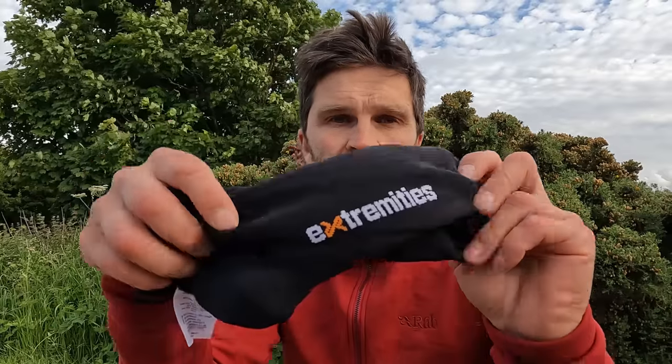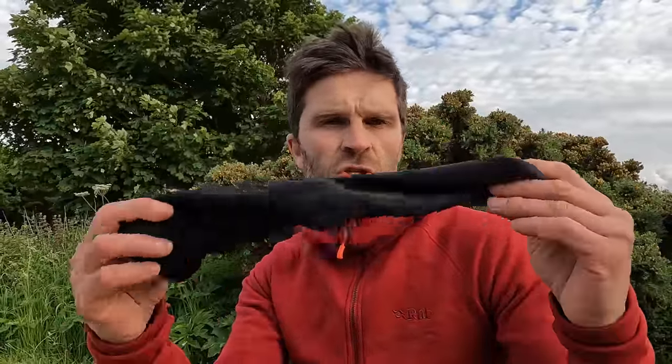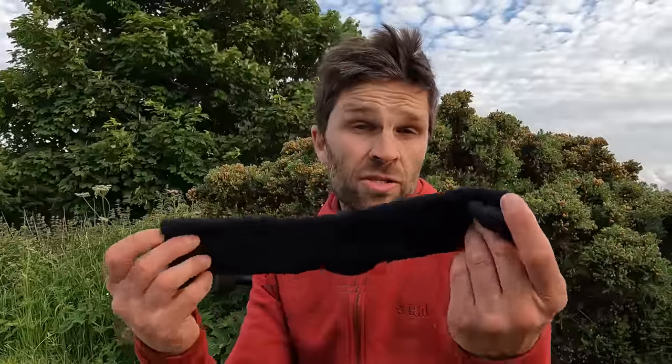But yeah, if your shoes do get wet, then one way of combating that is to wear some waterproof socks. So these ones are by Extremities, and I've been wearing these for running a couple of times when I wear trainers, just to keep my feet dry, and they're super comfortable. They just feel like a normal sock. So as a just in case, they're a pretty good thing to carry when you're kayaking.